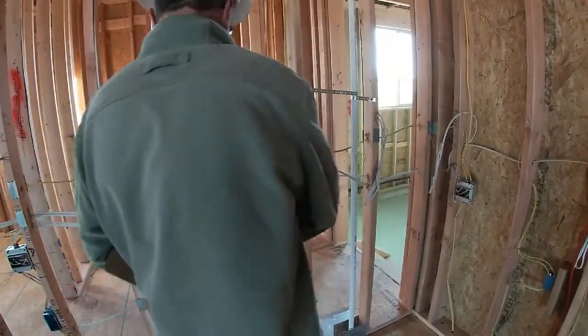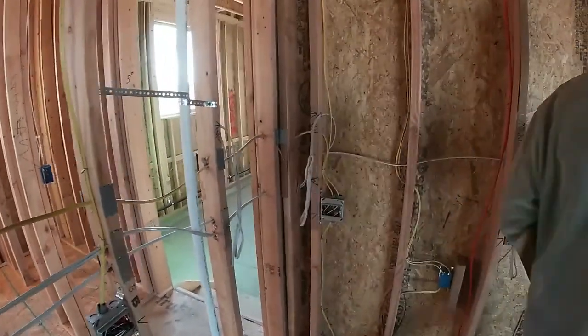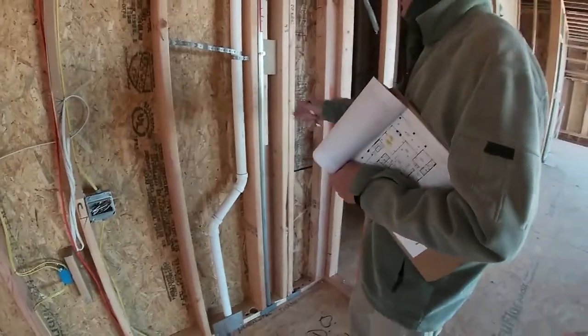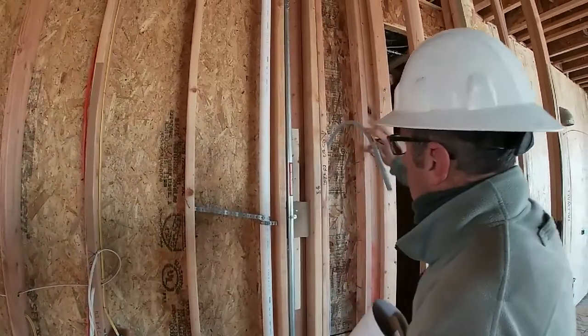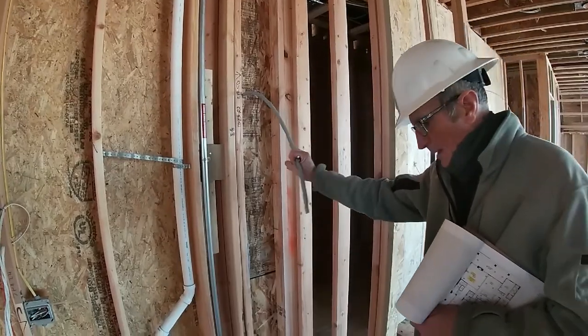Moving around the room, under cabinet lights, 1, 2, 3, 4, 5. And then we get to the double oven. So this is where the double oven will go. You'll see this silver pipe going through the wall, photovoltaic power source. We'll talk about that a little bit later. This main power cord here, this is the 220 circuit for the double oven.